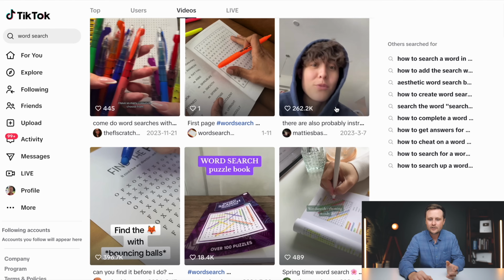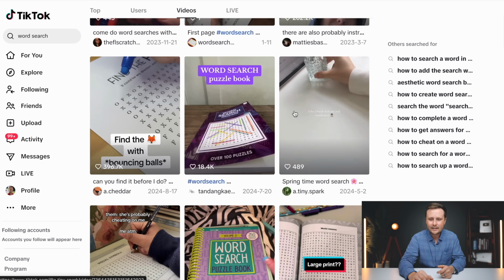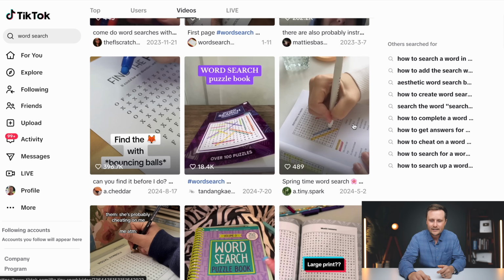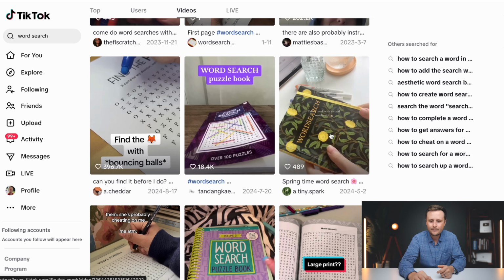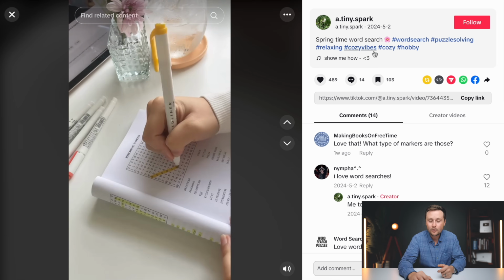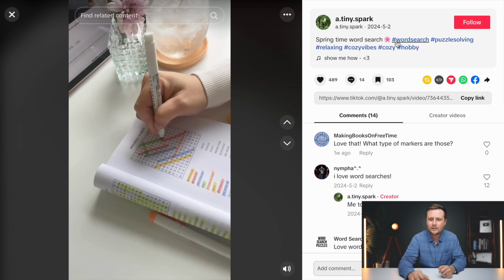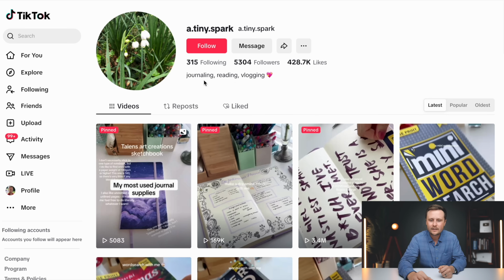So the strategy here is to create faceless videos. This one is actually on camera, but the idea would look something like this. So as you can see, this is a faceless video of doing a word search puzzle. And some of these videos have hundreds of thousands of views, but the whole idea here is that if someone sees this video, they can click on it. And then although you can't put a link right here, which I really wish that you could, you can then say that there is a link to this word search puzzle in your bio. And then when someone clicks on your bio, you can have a specific link right here.